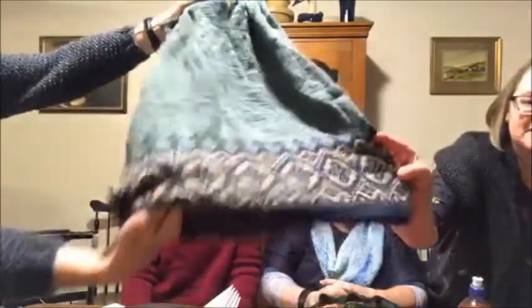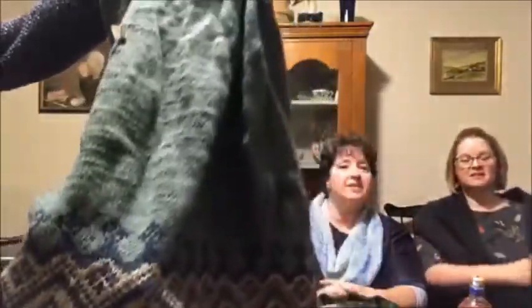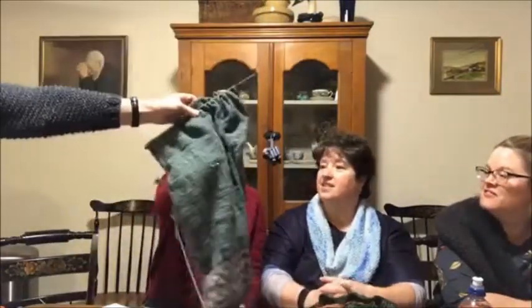I made mine, and Jen is way ahead of us. Not halfway, but I was trying to show you the pattern. She's up at the divided pattern sleeves. Then it's easy because you're not having to look at a pattern or anything, and then you get to the split.